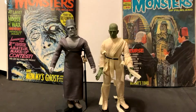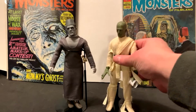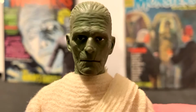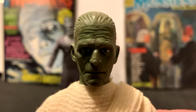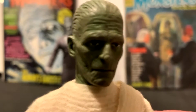First up, we have these 2 cool custom pieces of Boris Karloff from the original 1932 film The Mummy. The first one here is Karloff as the Mummy himself, Imhotep. And you can see it's a really cool sculpt. This is by Type 3 Toys and John Farley. Really captures the Jack Pierce makeup. Really has like Karloff's sallow cheeks there that he had.